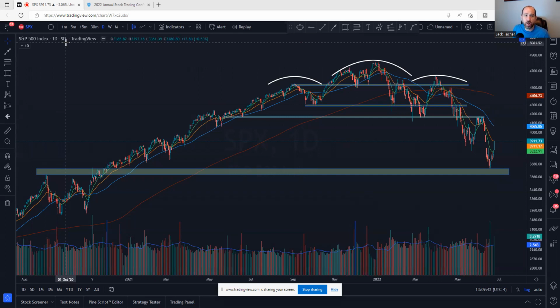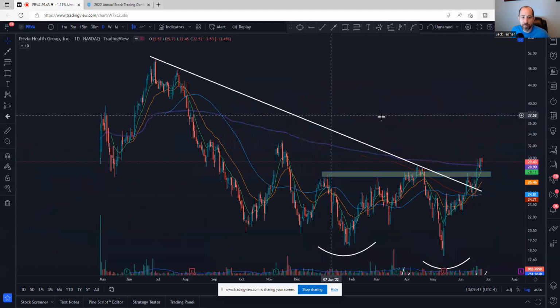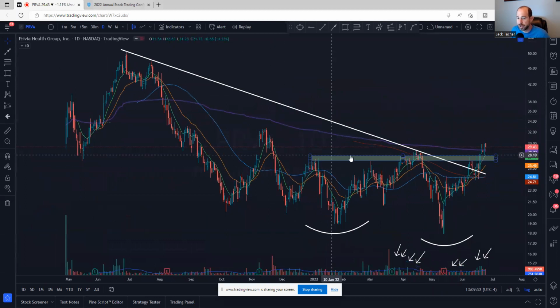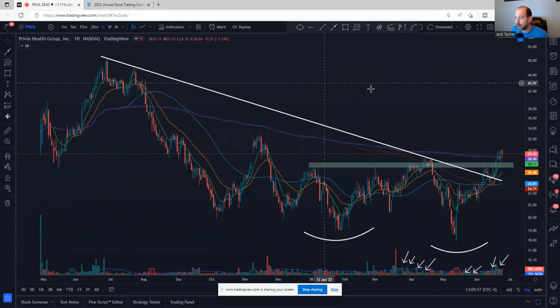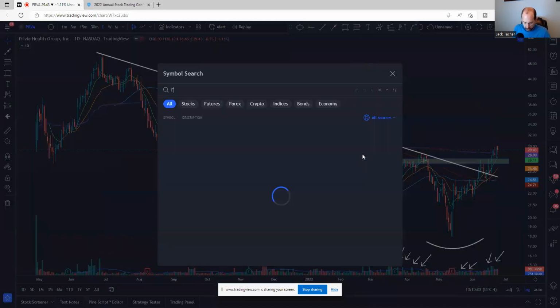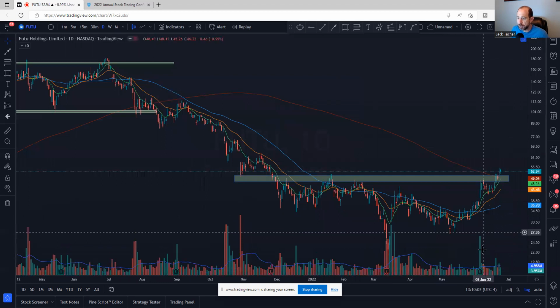Right. So PRVA is the first one. Again, I'm not really going to talk too much about it. Some are already annotated with potential breakout areas and volume and stuff like that. But grab a pen and paper, and if you want to make the trade, make it your own. This one looks really, really good. FUTU. Same, lots of insane volume coming in down here on this right side of the base. I like the look of that.